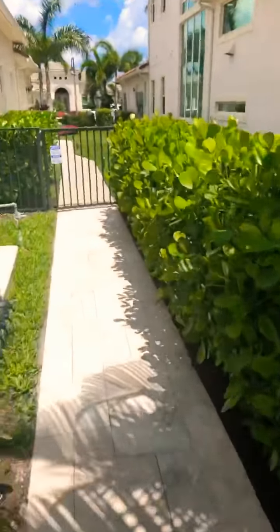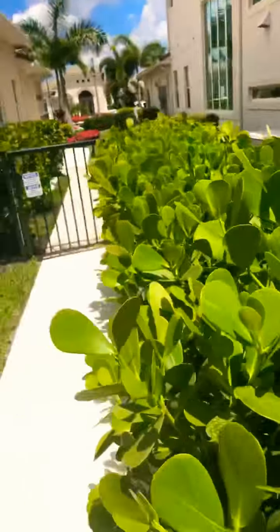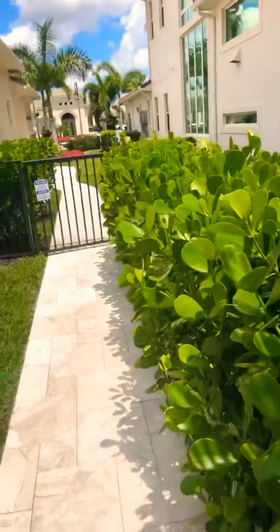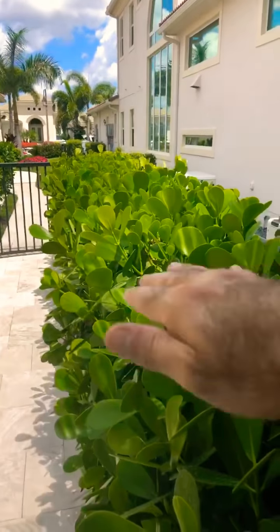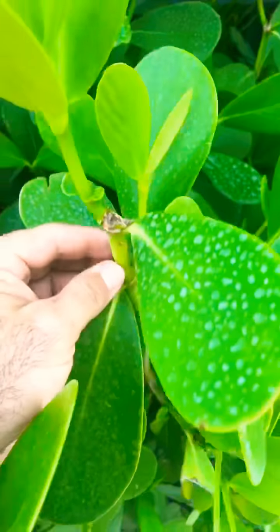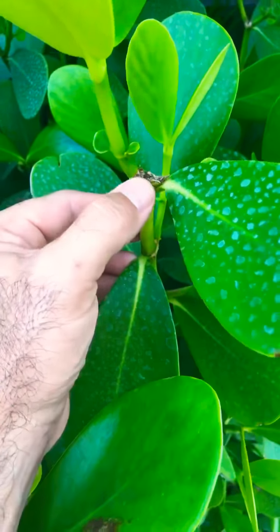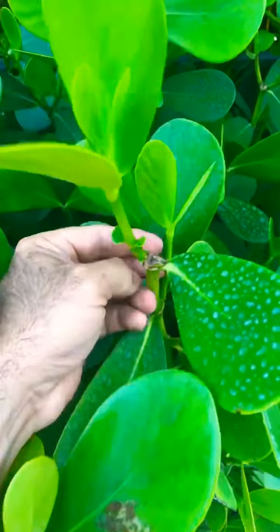Again, we'll walk back around front. I'm going to show you one more time, guys. Oh, and clusia. If you have clusia at your properties, don't ever cut these with hedge clippers or gas power trimmers. You have to cut these by hand. See right here is where we cut this with a pair of hand snips. Just pinch it with a pair of hand snips and it cuts right here.